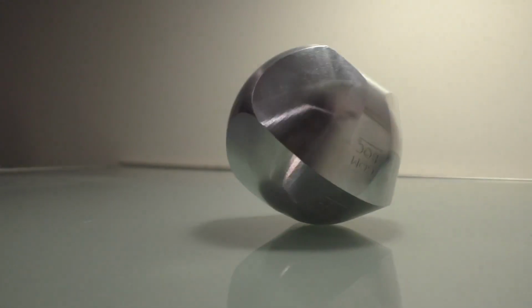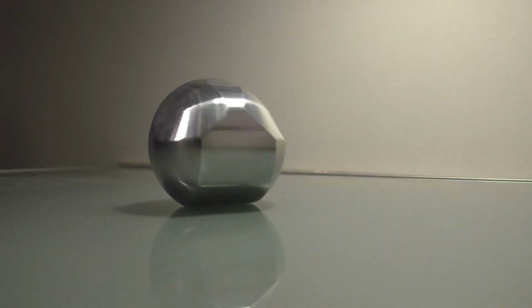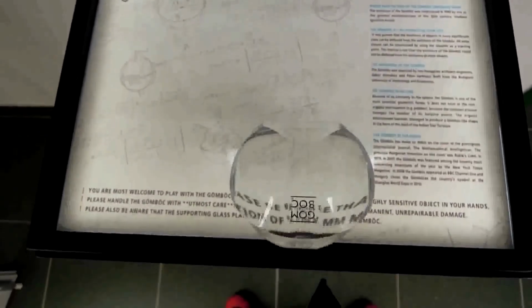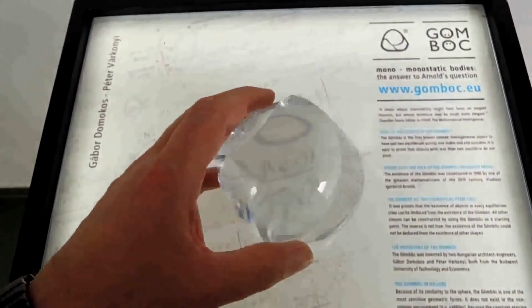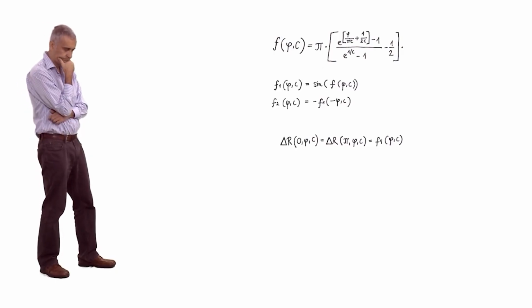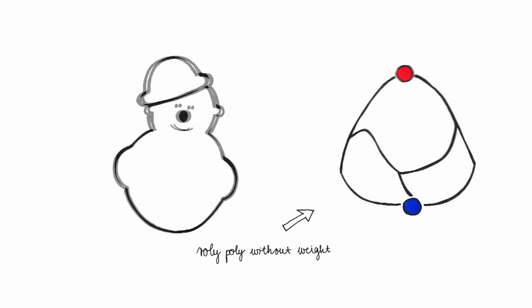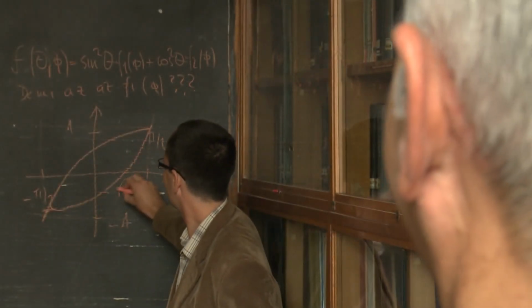Gömböc is the world's first example of a three-dimensional convex body with one stable and one unstable equilibrium point, or a monostatic object. Gömböc can be in one single state of rest. If you turn it over, tilt it, put it on the other side, it will always return to its original position. Initially, the existence of such an object was proved theoretically by solving a very complex mathematical problem. It took 10 years and a huge number of experiments to solve it. For solving this problem and for the Gömböc itself, the creators received many awards.